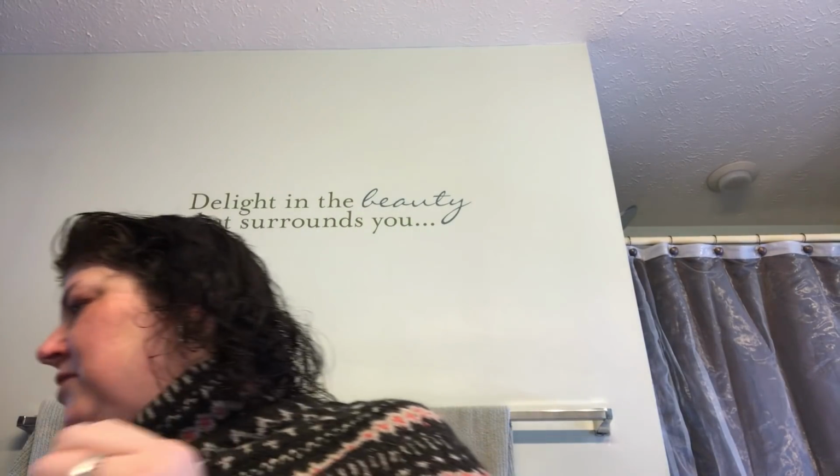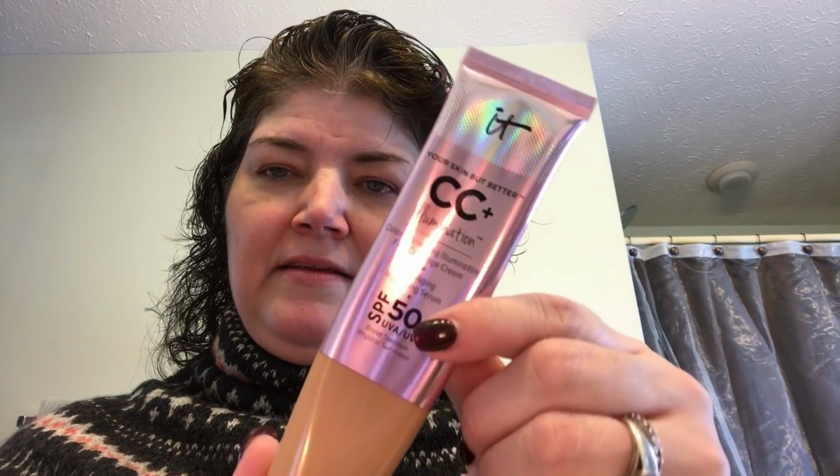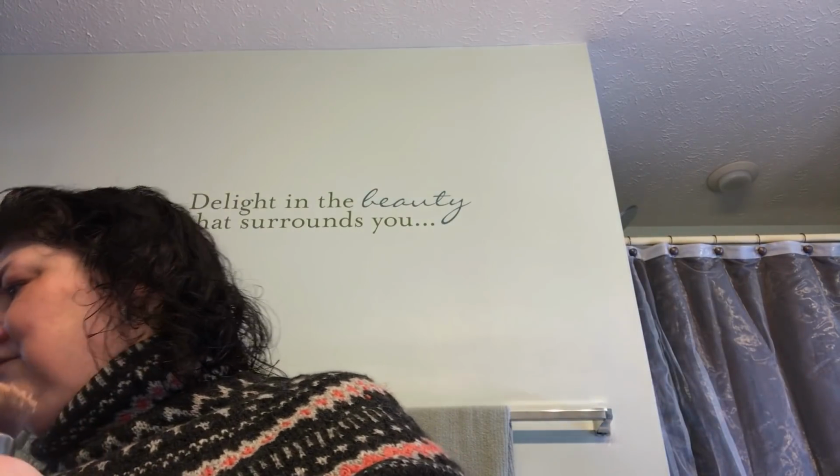Alright, so now I'm going to use some IT CC cream. This is an SPF of 50. It's Your Skin But Better CC Plus Illumination, color correcting, illuminating full coverage cream. And then I just use an IT brush. People asked about my brushes last time, which I thought was interesting because I just buy them with the stuff. I don't even really pay much attention. I don't know a ton about brushes, except I know that mine are dirty and I do need to clean them. And I have had that on my list for a little bit now.